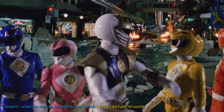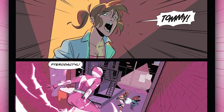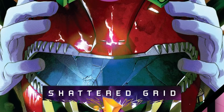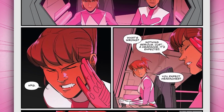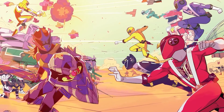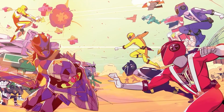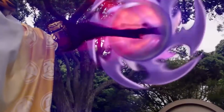It's unclear what would happen if the Morphin Grid is pulled out of balance, but Pink Ranger Jen Scotts theorized about it in the comic book's Shattered Grid. She believes that the grid has the ability to manipulate the space-time continuum. If this is true, then the universe could be pulled into chaos as time would unfold onto itself, creating God knows what horrors.